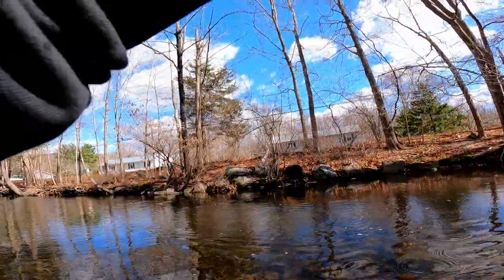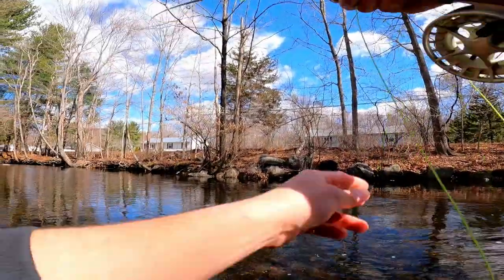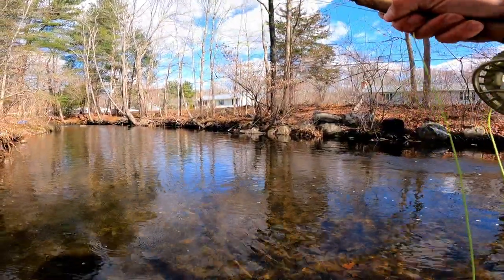This is a little one. Huh, very small. He's barely pulling at all. Oh, no, he just happened to be coming right towards me.